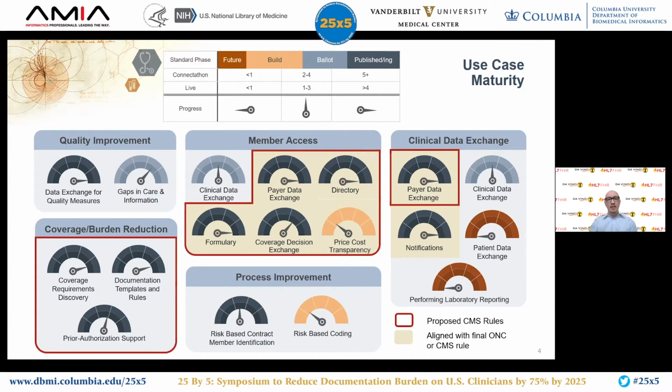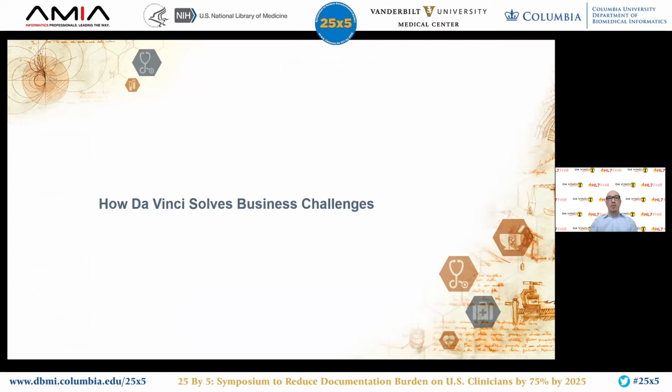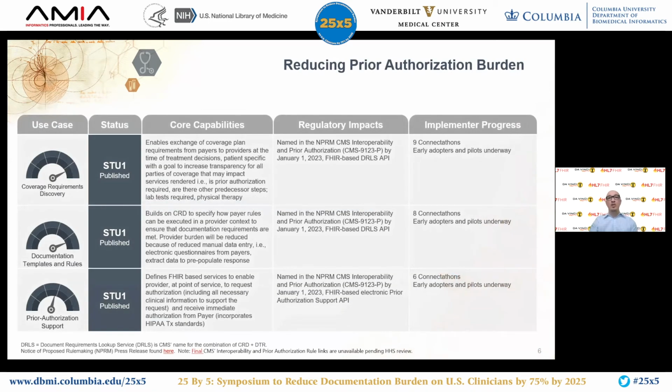So these are the guides. Really the dark colored ones are the ones that have been developed, validated, and published. So organizations can now pick them up and implement them, and as they implement them, we'll be maturing them and improving them. So really, what we want to do is focus on these first 3 sets of implementation guides, and we call them the burden reduction guides.